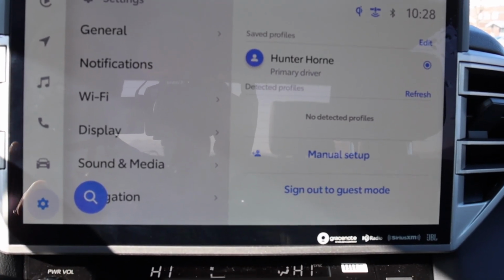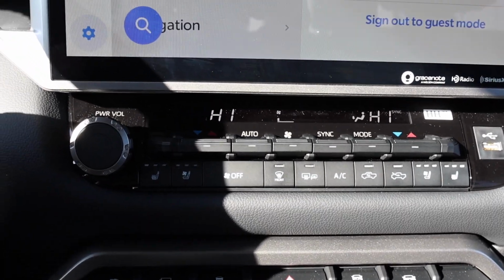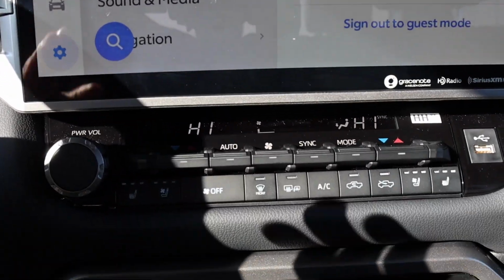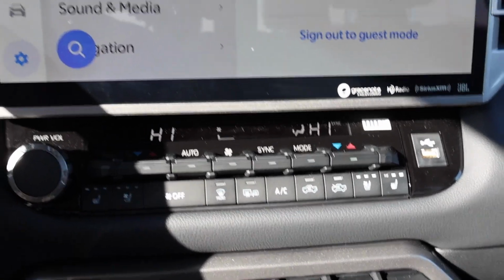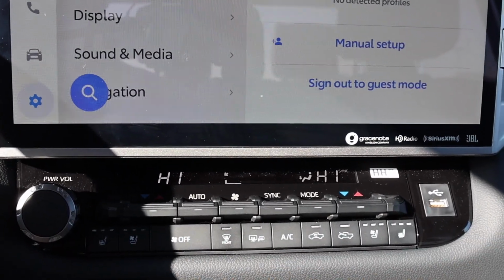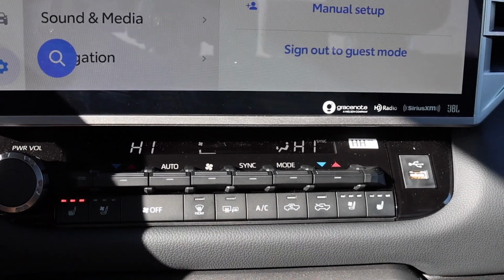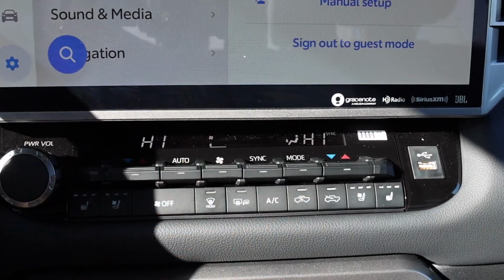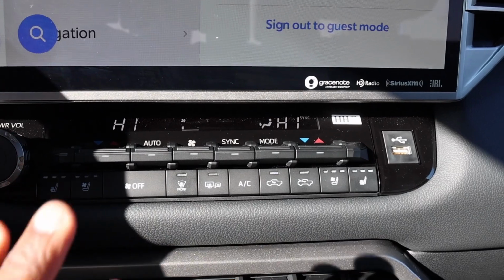Now, something I've always liked from Toyota is they always put your climate outside of the screen. I prefer this over it being in the screen. It's just easier, and you learn the buttons a lot quicker too. Whenever it's in the screen, I feel like I'm always unfamiliar with it. So when you see hard buttons, you can turn your heated seats on really easily, your ventilated seats, your climate control. It's just really well thought out, and Toyota's always been good at that.